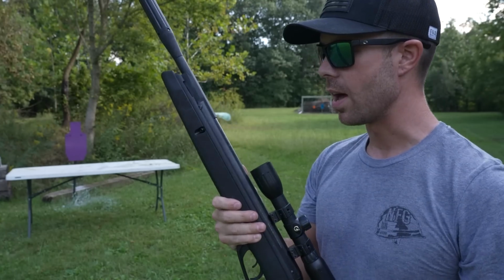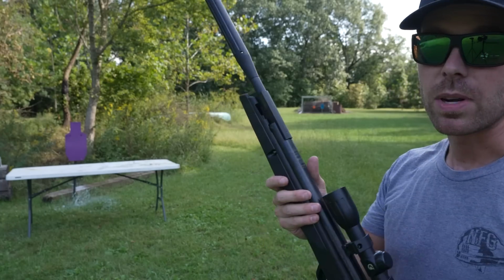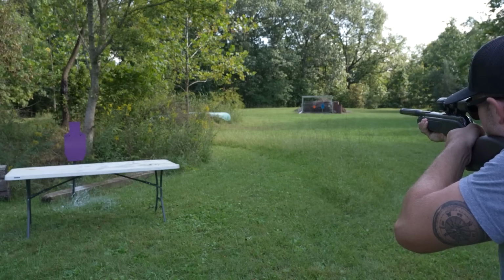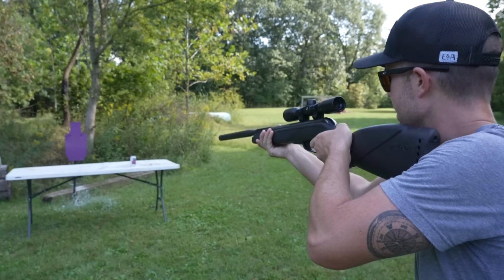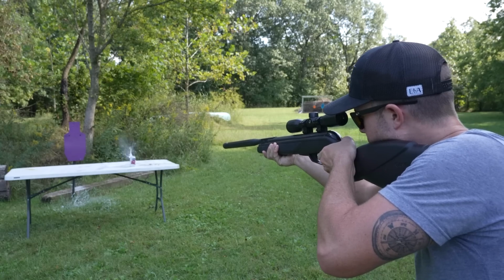So it says on the gun the velocity is 1,300 feet per second with these pellets. And I've done some tests with it and it definitely gets pretty dang close to that. So listen to the difference on this one. So cool. I guess we'll go ahead and do a pop can with this one too. I obviously know this isn't showing us anything, but I've done it with all the others. So let's see if we can blow it up.